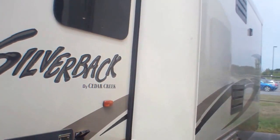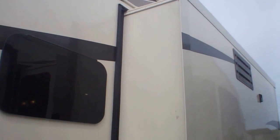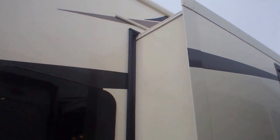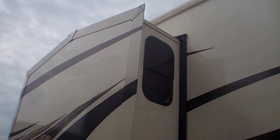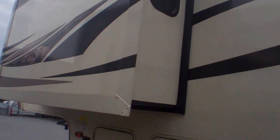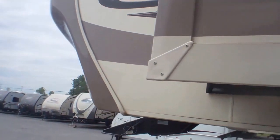This unit will have 3 slides. We've got a kitchen slide here. This is the only one that doesn't have a peaked roof. So as we look towards the bedroom slide, you'll see the peaked roof design, which really adds a lot of height. What I love too is it instantly sheds water. Let's come around to the front and we'll take a look inside here.